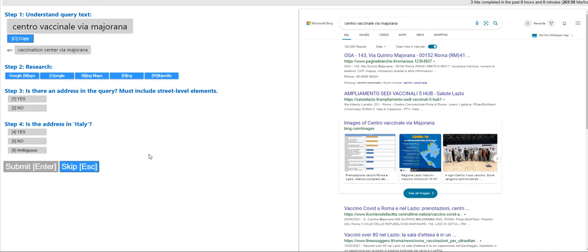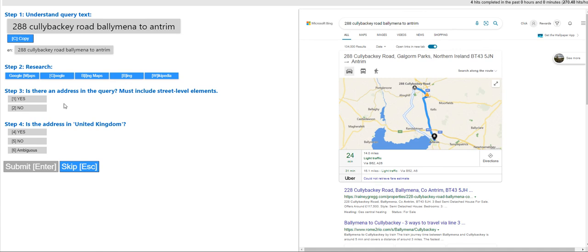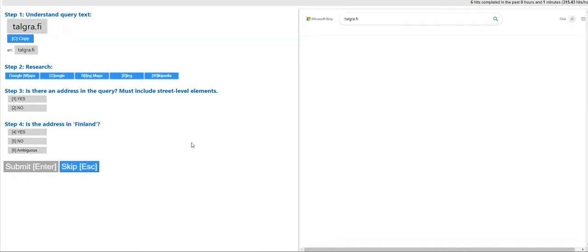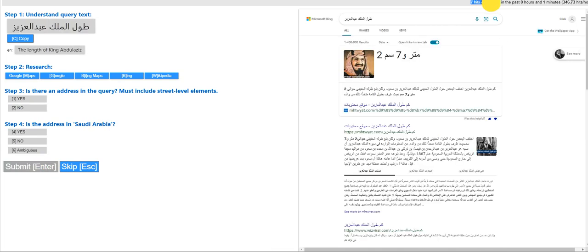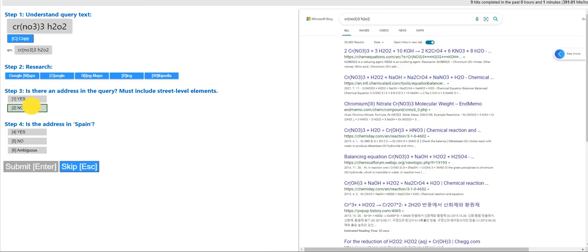Centro Vax, okay, vaccination center via Majarona, definitely no. 288 Gully Baker Road, Ballymena to Antrim. Yes, this is in the United Kingdom. Definitely it is. Let me go back and click OK here. Talga, no. Three more HITs before we pass. It's definitely no. BGE, definitely no. CR, okay, that's definitely a no.